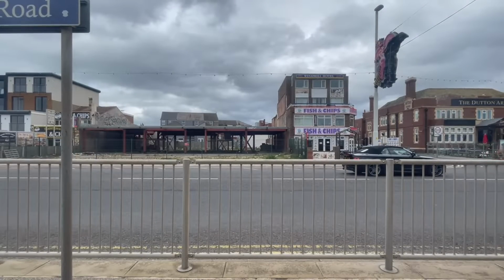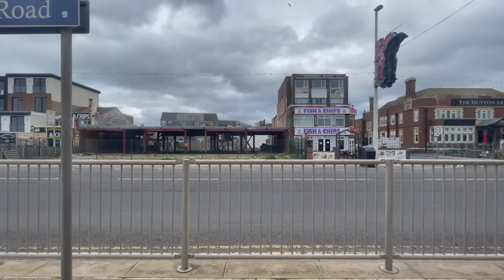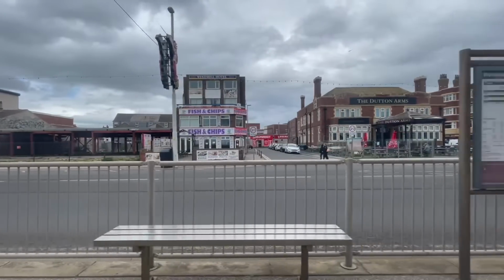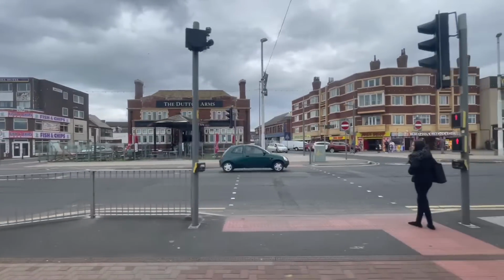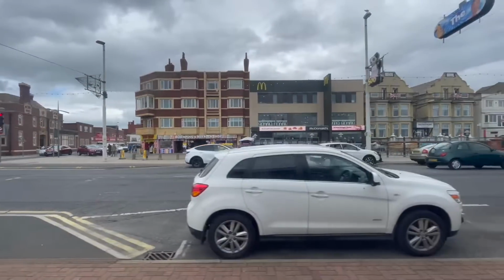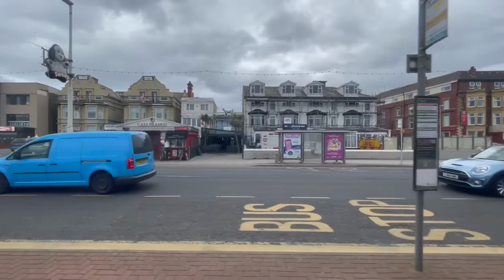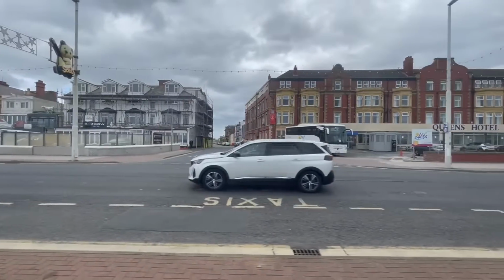So we're now at Waterloo Road. We've got the Dutton Arms pub here. I went in there for the first time just the other night. There you go. We've got Arnie's Ices just down there on Waterloo Road. McDonald's, of course. So we're now approaching the South Pier, which you can see on the first video.